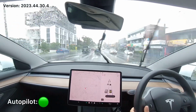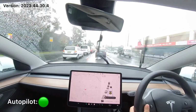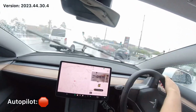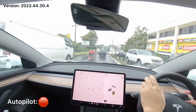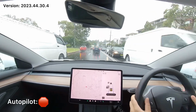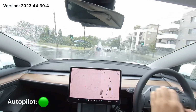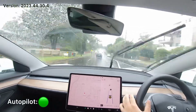While you enjoy this rainy drive, I'd like to touch on the Autopilot suspension update that we recently received as part of the holiday update. So I drove to Dubbo and back, and that's closer to 800k in total. And the Autopilot suspension update didn't really impact me too much, and I'll explain why in this video.